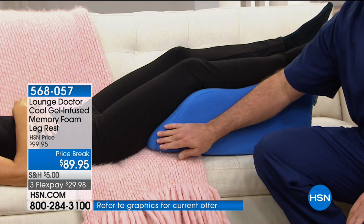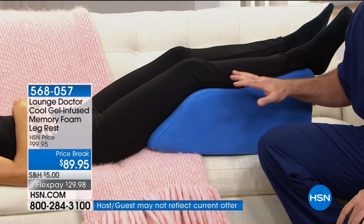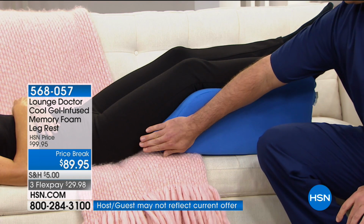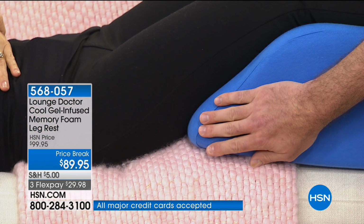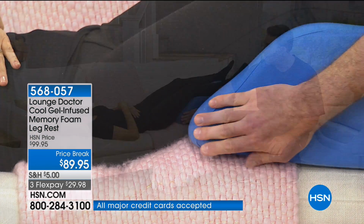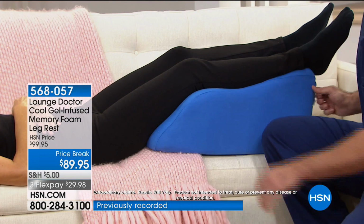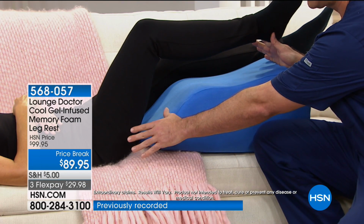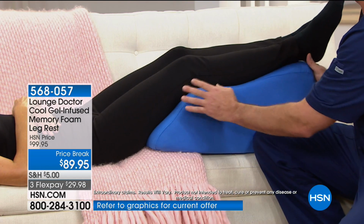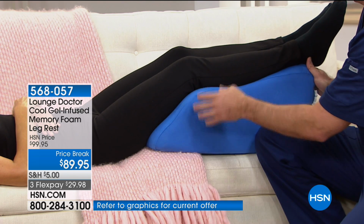So Donna doesn't even have to think about it. If she has some swelling up here that she wants to reduce, all she has to do is inch up close to the Lounge Doctor and simply relax. You didn't see her face right now, but she's nearly asleep. So we have this 40-degree angle. Studies have shown that if it's beyond that 40-degree angle, then that blood vessel is gonna get a little bit kinked. It's not gonna give you that free flow of fluid out of your legs into the rest of your body to circulate back through.